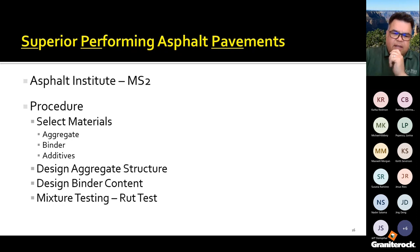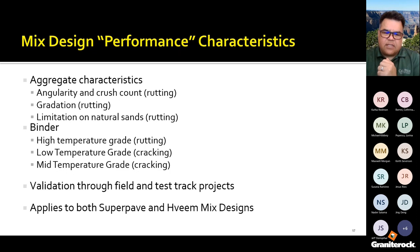Let's rut test it, right? Let's test the strength of that mix. If you're using Hveem, maybe it's a stability test. So that's what we do right now.